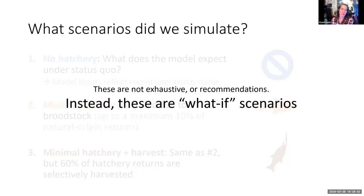I'll just mention right up front, we did parameterize these scenarios, but obviously these are not exhaustive, and these are definitely not recommendations. Currently there have been no proposed hatchery programs for this population. We didn't have a set case to work off of, so instead we are treating these as what-if scenarios to get the ball rolling on thinking about this kind of modeling.